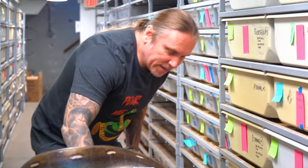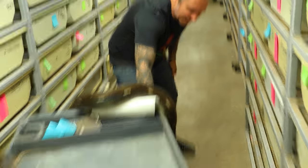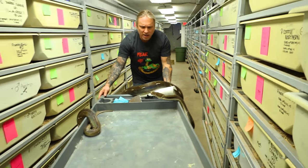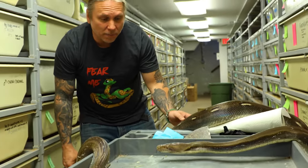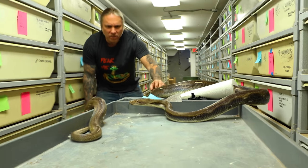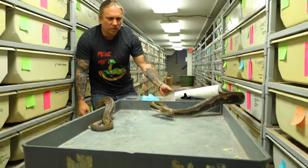So I've got Titan out right now, and we're just kind of doing a little bit of cleanup. Gonna get him a little soaked too, because he's got a little bit of stuck shed on him. And Titan used to be quite an amazing animal, and used to be able to handle him a lot. But boy, he has really changed his attitude a tremendous amount. There's no doubt about that.